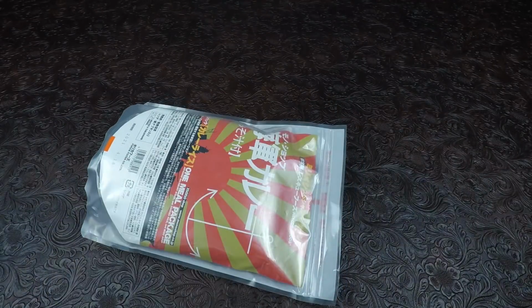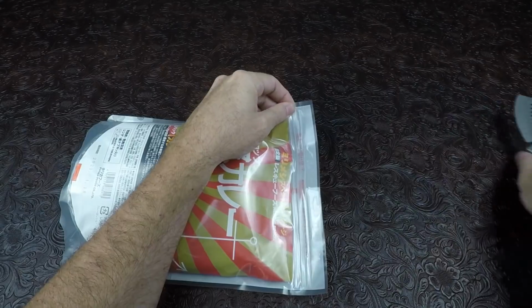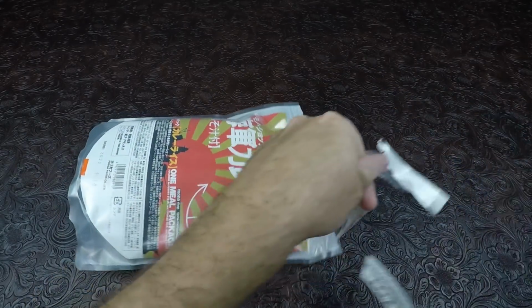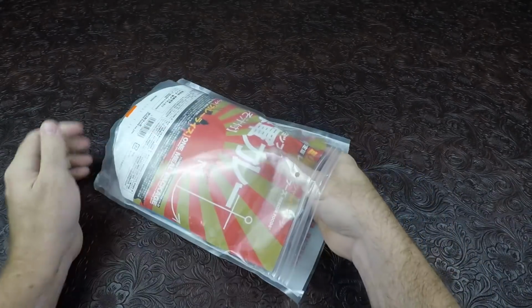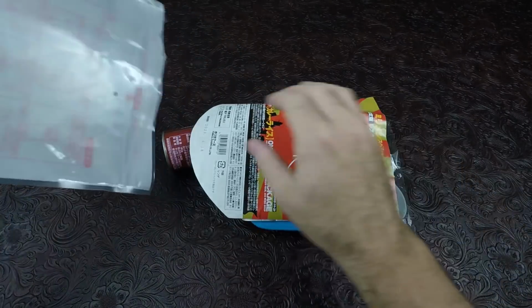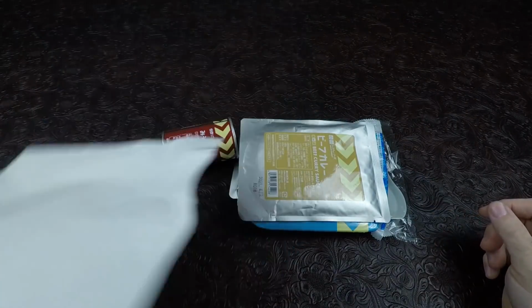Probably gonna have to cut this one. There's no tear notches in it. We'll cut it right above the Ziploc, I believe. Actually, it did rip open. This came directly from Tokyo, so there's no question on where it's from. I see some cans in there, some retort pouches.